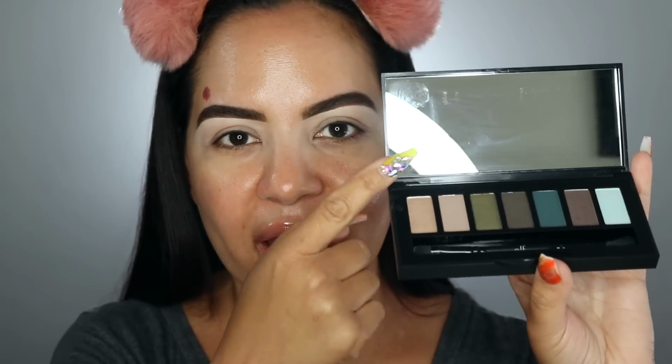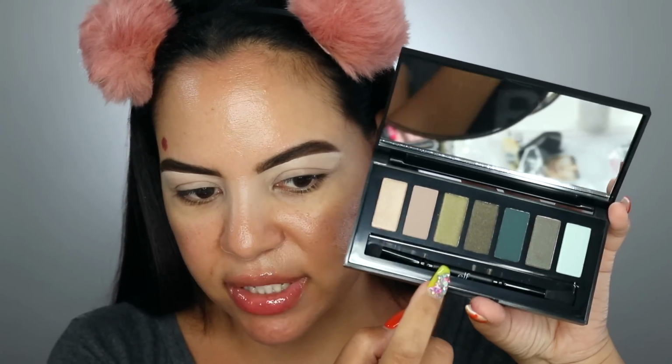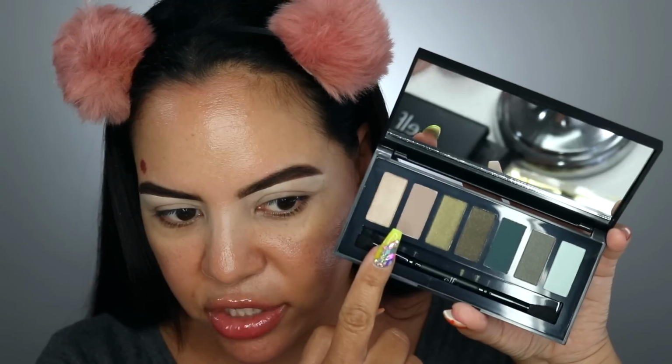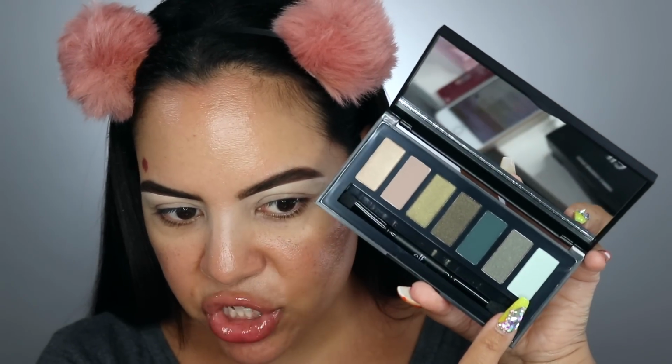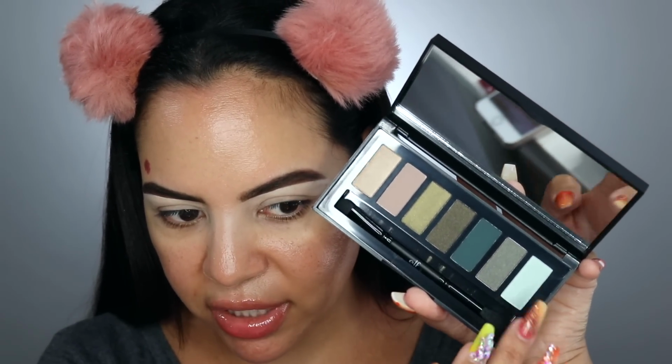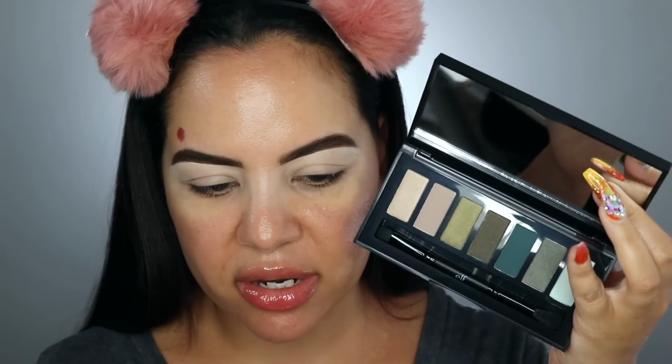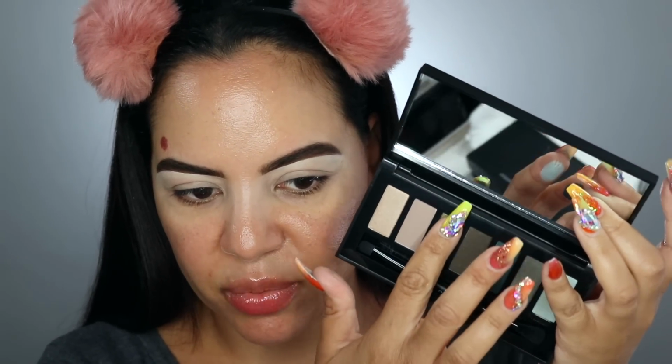So let me just take them out of the box. This is how the palette looks. It's definitely different. If you guys can see, it's pretty thick here. And then you open it up here, you have a mirror, and then these are the shadows. And then of course you get an e.l.f. brush there. So I'm thinking of using this just because I love this shade right here. This shade is really, really nice. So I'm just gonna swatch this shade. Let me swatch this one, and then I'll swatch this one here.